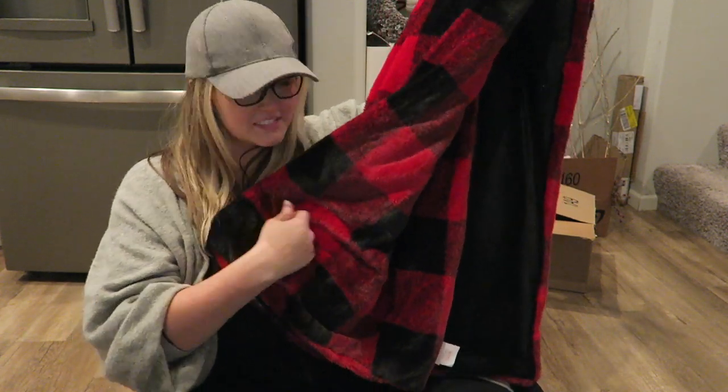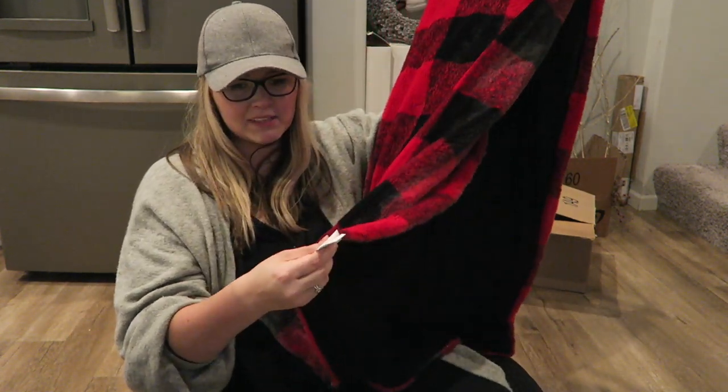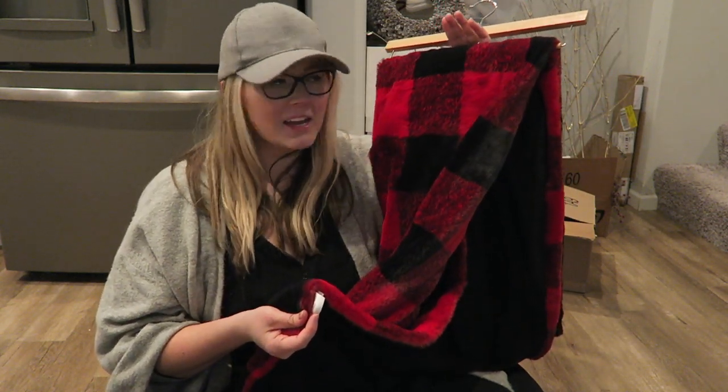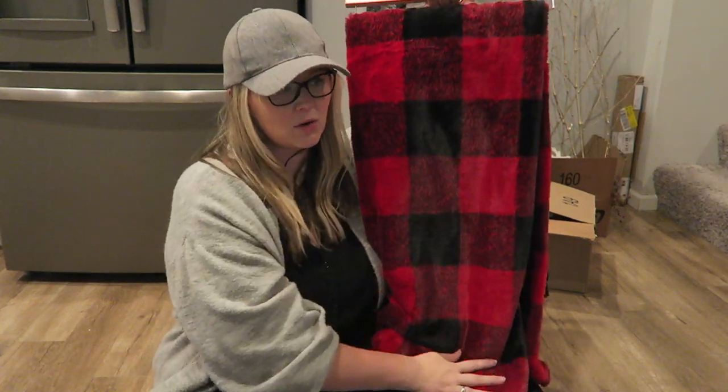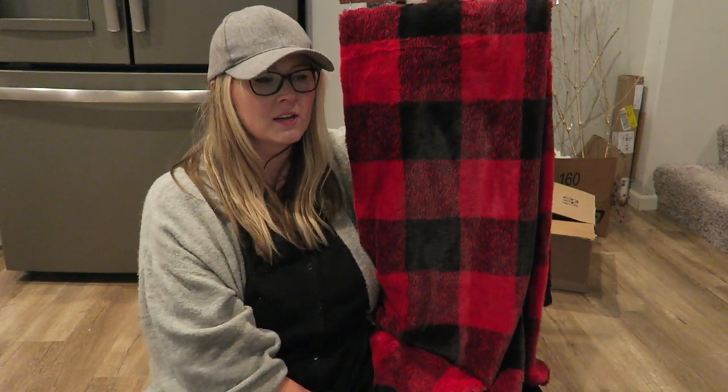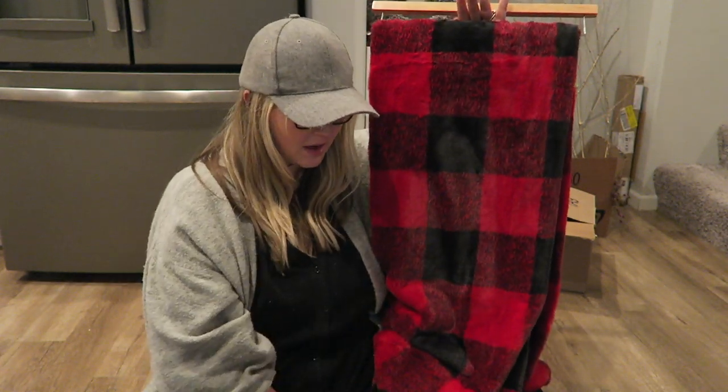This is the softest blanket ever. My sister actually found this when we were in the store and snuggled Kaya up in it, and I thought it was cute. It's perfect. The only red things that I have in my house and plaid things that I have in the house for Christmas are my blankets.